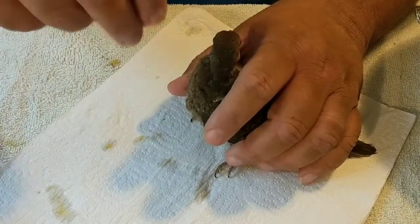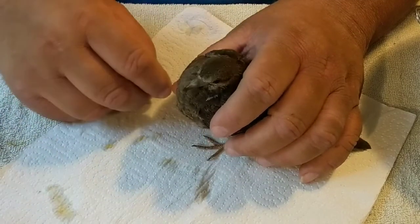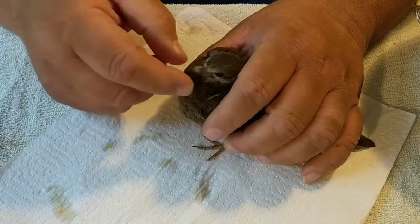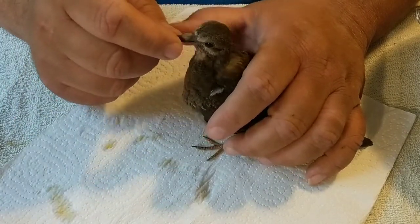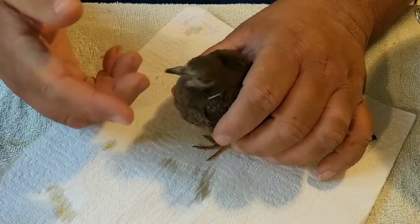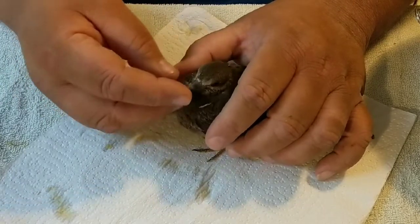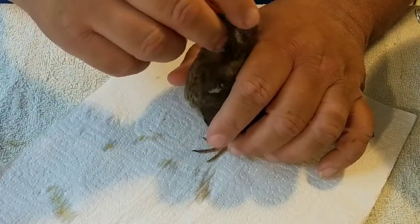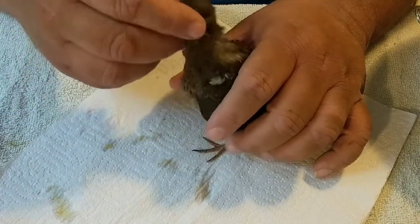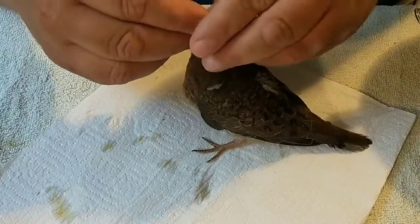Now with a parrot, the adult parrot, the mom and dad, they would regurgitate food at the tip of their beak, and then the baby bird would actually eat the food from the tip of the parent's beak. With doves and pigeons, they do things differently. The baby actually sticks its entire beak and part of its head down the mommy and daddy's throat. And so it can be kind of difficult to feed them.